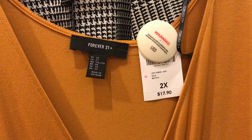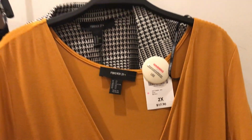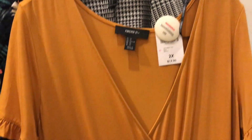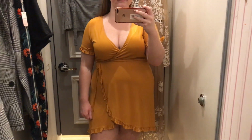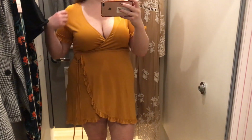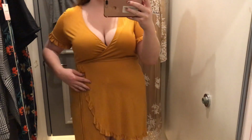terrible. Guys, I am so into marigold right now. It's one of my favorite colors to wear. So when I saw this on the rack, I was like, yes, and I love dresses. So for the most part, this is really cute. A plus boobs, like let's get real, that looks amazing.